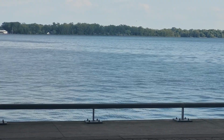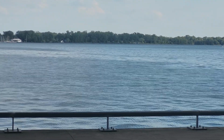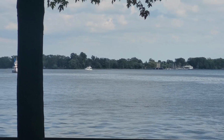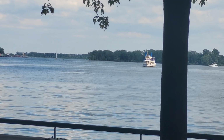Everyone's running by. I've expanded this, so if it looks like people's body parts are a lot larger than they are, trust me, they're not. I've increased the size of the lens so that you could see Toronto Island, and there's a beautiful boat there.